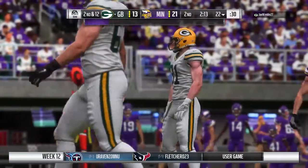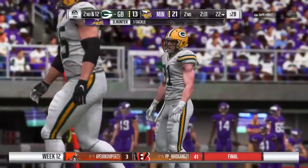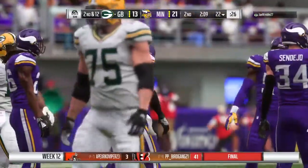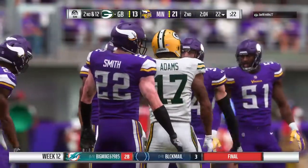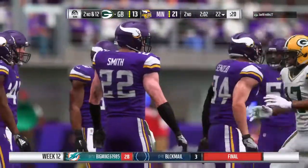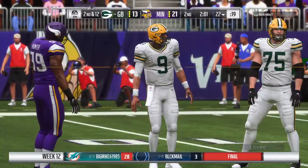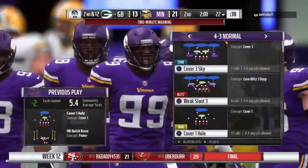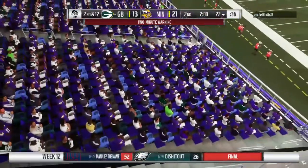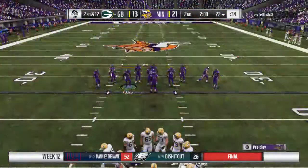Listen, I appreciate good offensive football as much as the next person. When it's played well and is skillful, I'm with it. And right now, this is exciting. Oh, the defender likes it. Two minutes to go here in the first half.